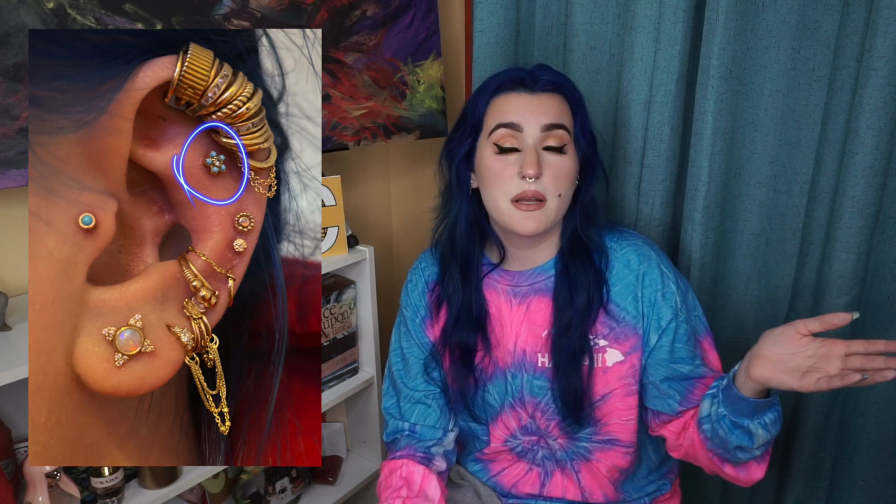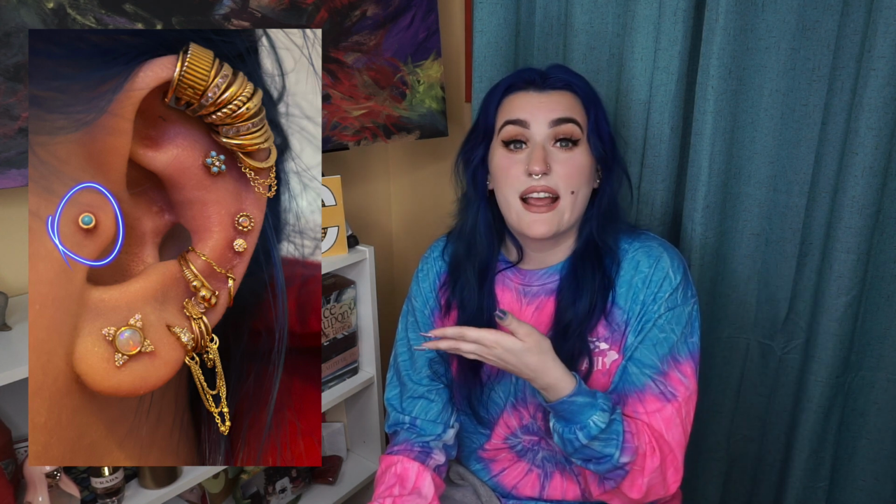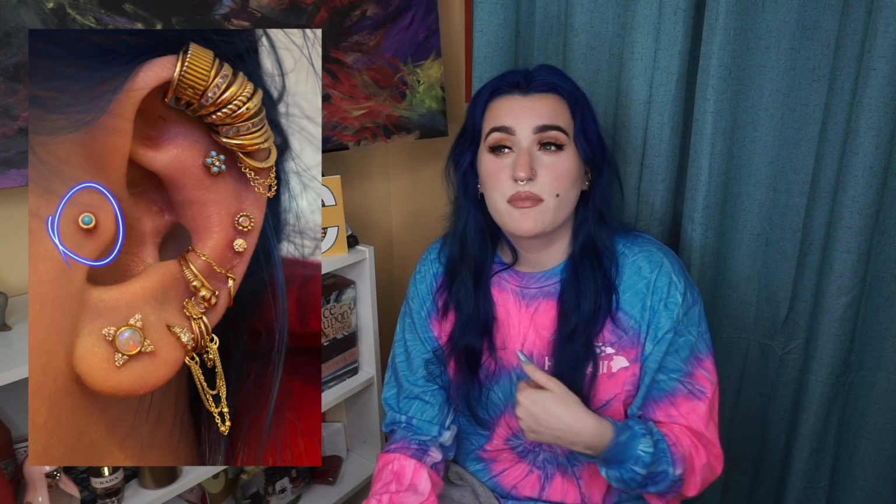The last piercing I'm going to be able to talk about here is my Tragus piercing. Now, I mentioned in my last video that I had a Tragus piercing on my right ear, but I had to retire it. I'm having similar issues with this piercing where it just doesn't seem to want to heal, and it's just constantly irritated with me. I don't know what to do, but I'm trying.